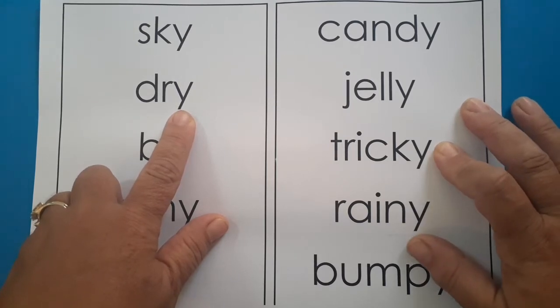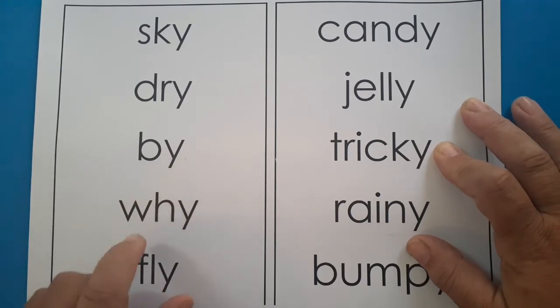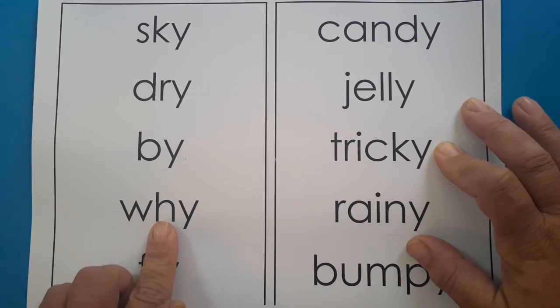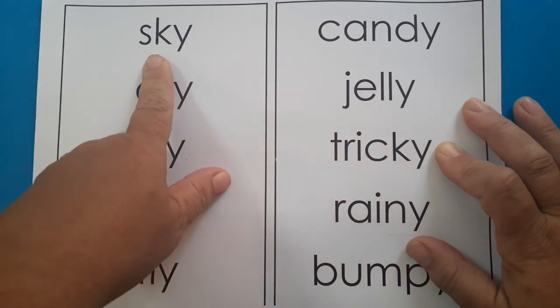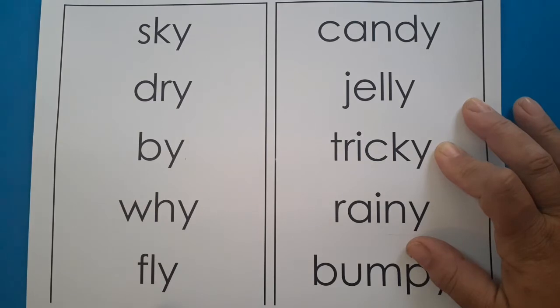The Y says I. How about the next word? Buy. Next one, why. In that word, you have to remember that WH says w. The H does not make a sound. So this word is why. On our last short word, fly. So on this side, short words. Remember, when the letter Y comes at the end of a short word, it normally says I. Read them with me one more time. Sky, dry, buy, why, fly.